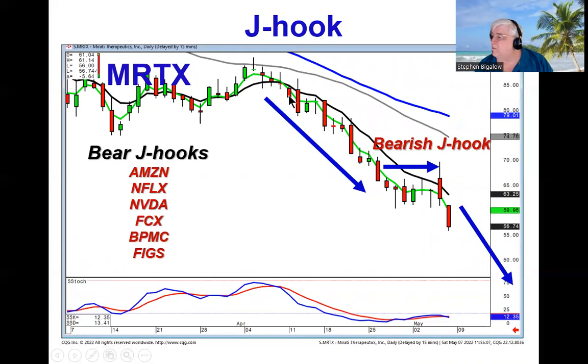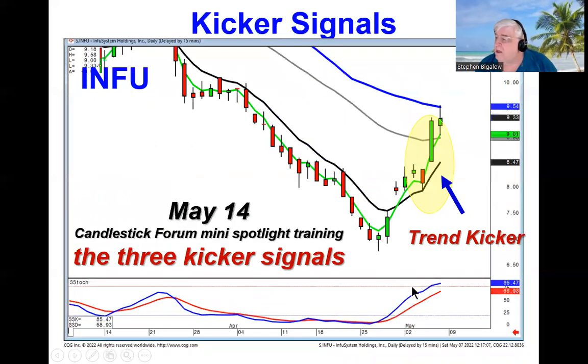MRTX, wave one, wave two, and notice where wave two failed. Back below the T line with a bearish left-right combo. And then Friday, it opened lower and continued to trade lower. Wave one, wave two, wave three. Take a look at all these. These are all in the prospects of either already confirming a bearish J-hook or on weaker open would be showing a bearish J-hook pattern.